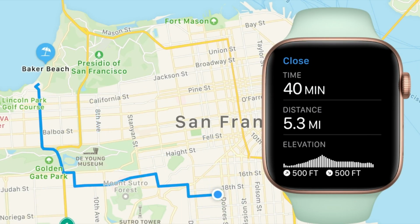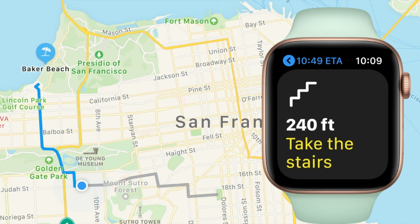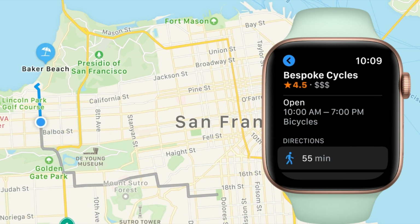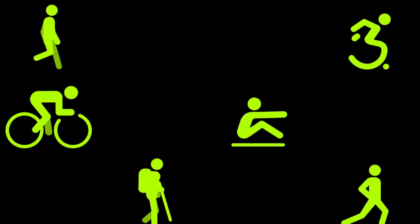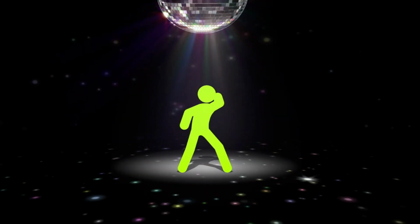They also included bicycling routes, which is pretty cool for all of you guys that like to bike around your neighborhood, city, or town. And anyways, back to the workout stuff. So they transitioned here, and she's going to show us that all of these things are currently supported, but they brought dancing to the mix.